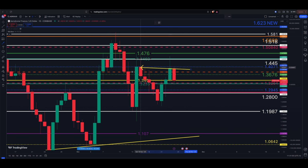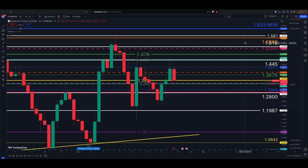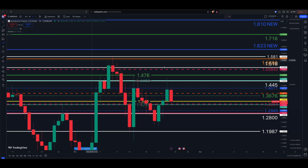We want to take that out. Then you want to take out the high from the 15th. Then you want to take out the high from the 10th. And then this thing should be well on its way to the 3 targets we've been talking about for a while now that hopefully we see get hit: 162.3, 1716, 1810. Again, 162.3, 1716, 1810.